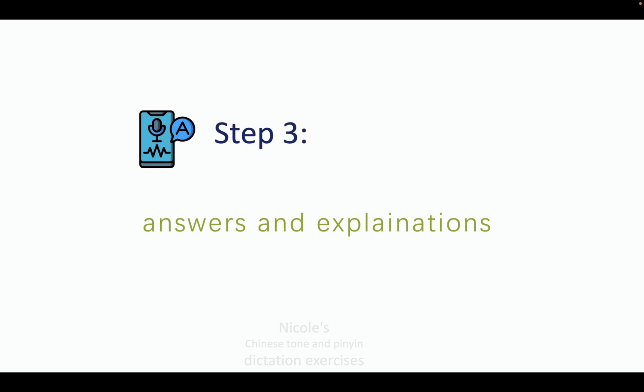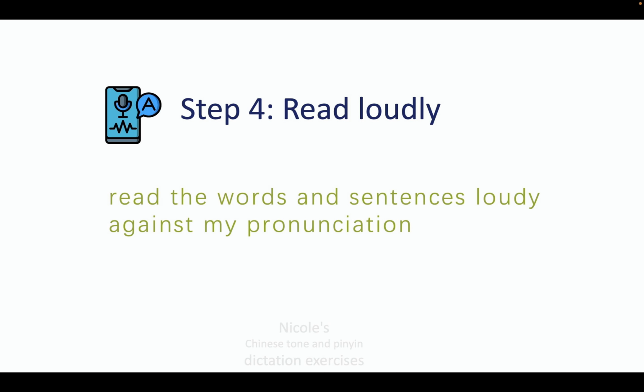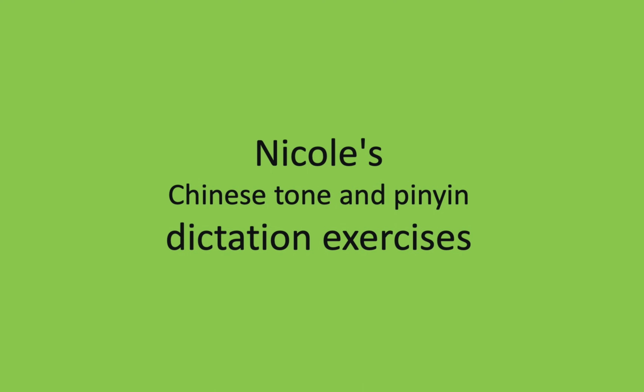Step 3. After dictation of all the words and sentences, I will begin to announce all the answers and explain some pronunciation when necessary. Step 4 is actually the most important part. After you finish the dictation and check the answers, read the words and sentences loudly against my pronunciation, which will help you to pronounce them rapidly.